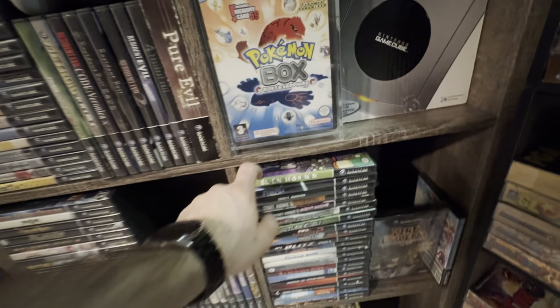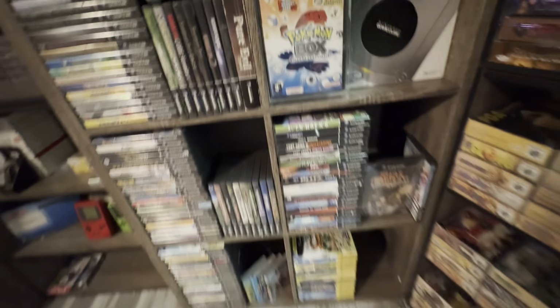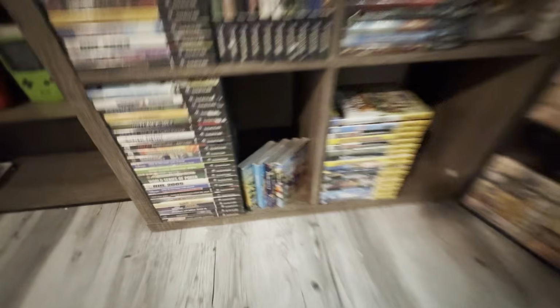Just picked this up today off Marketplace. Pretty happy with that. Wasn't very expensive, so I got a good deal. And yeah, down there I have the Japanese version of Mario Party. All of them.